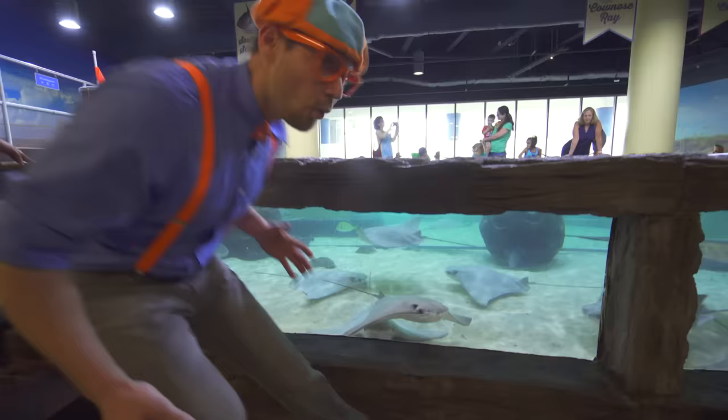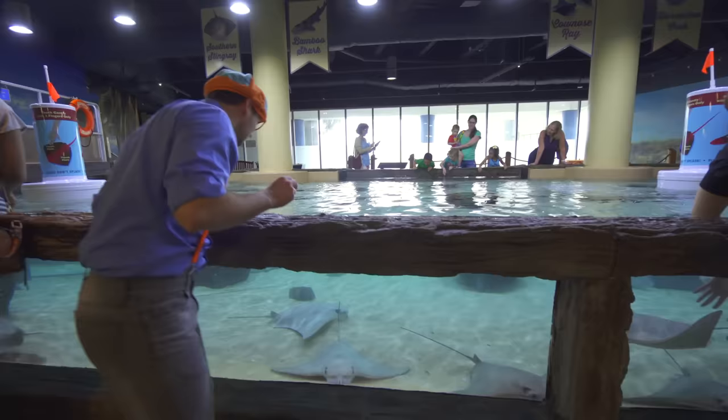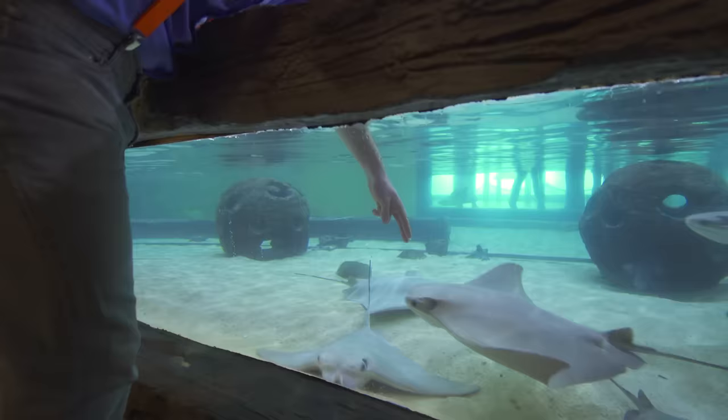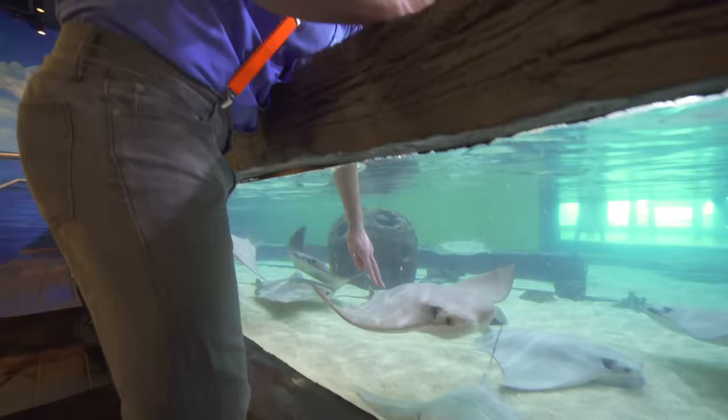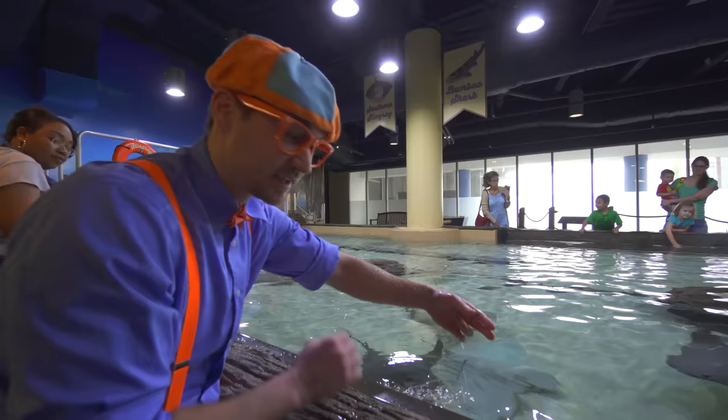Whoa! This area, you can actually touch stingrays with two fingers, okay? Come on. I didn't quite get him. Oh, here he is. I touched him. And he's really soft. And it kind of has a little mucus type of feel, really slippery.